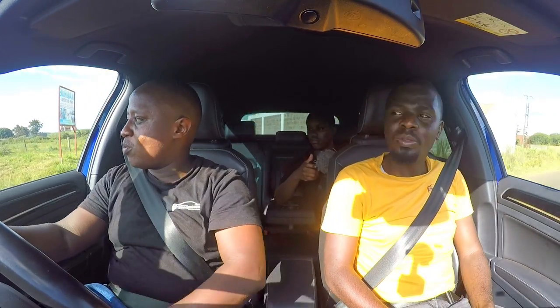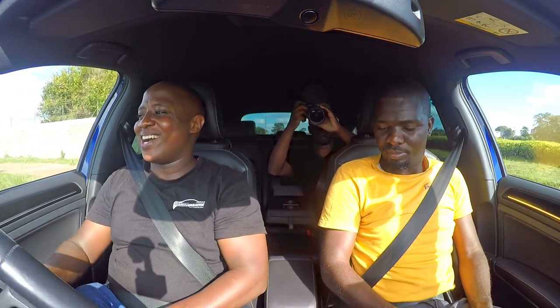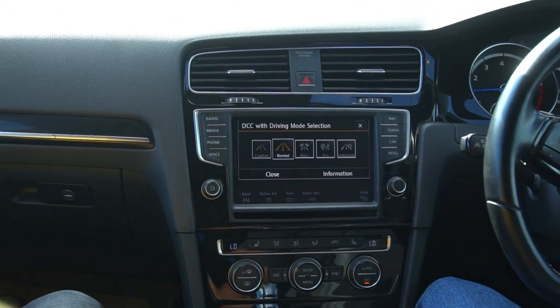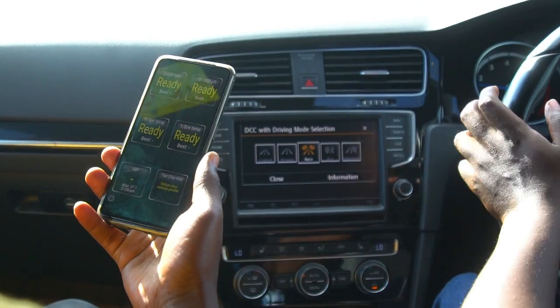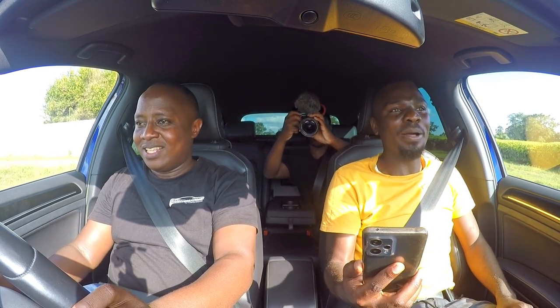I'm ready. So we put it in the sportiest mode. Can you see everything from there? So we just go to mode and select race. So now we are in race. Are you ready to move? 1, 2, 3. When you're ready, walk up.